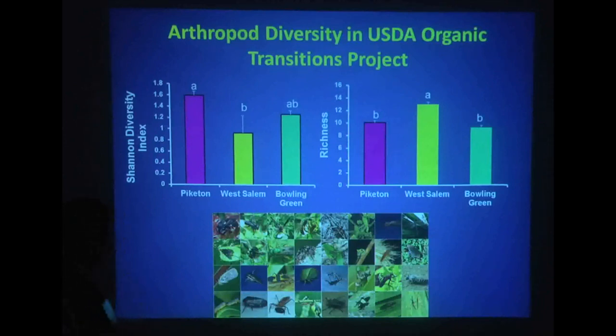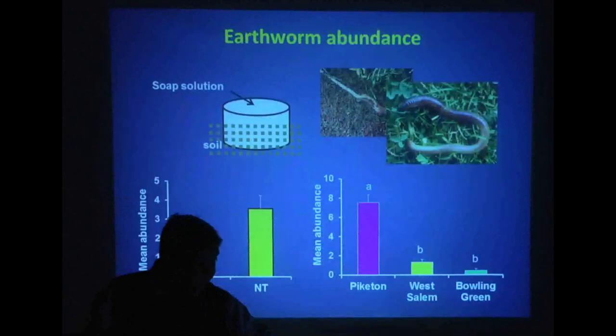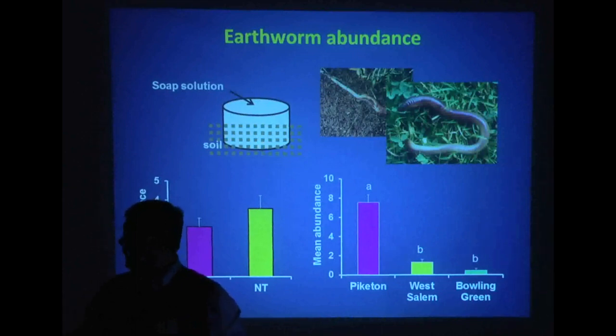Yeah. So look also at the richness of organisms. Look at West Salem, where the farmer says after 14 years of organic farming, he has more richness or diversity of organisms. But this experiment we started last year, so it will go for 2 more years, because you have to give it a little bit more time.